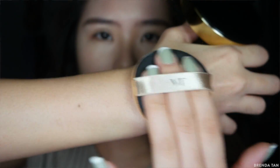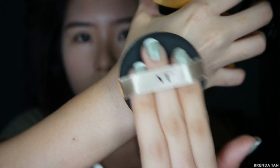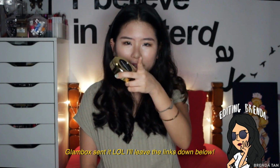I haven't tried it on my face because I only have half a face of makeup on. I wanted to try this out on my hand and I felt like it was not bad. Like, it's not as drying as I thought it would be because there's no liquid at all, and at the same time it does provide some coverage. Someone sent it to me but they didn't leave a note, so I don't know who sent it to me. I have no idea where you can buy this, but I will do my research and I'll get back to you guys.